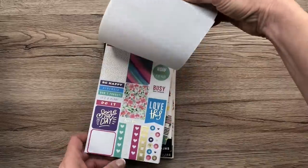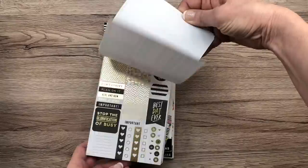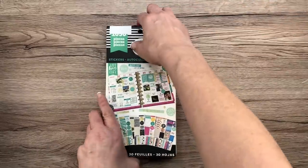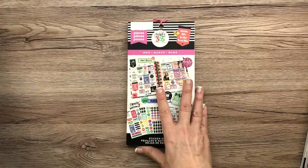Same with this one. This is very old. This is like an old school color story, but it doesn't call itself color story. It does not have a name. So those are really, really old. Then we have the mom sticker book.